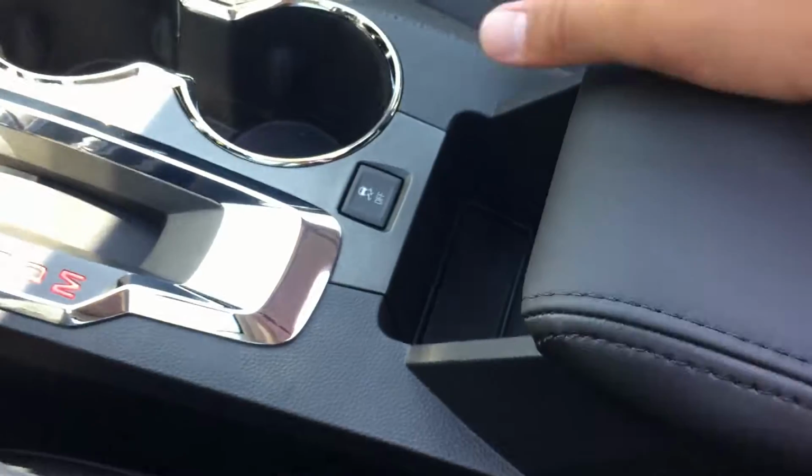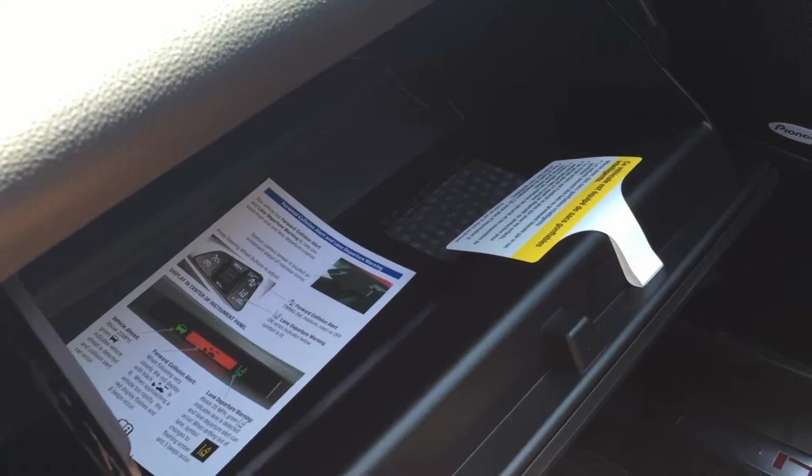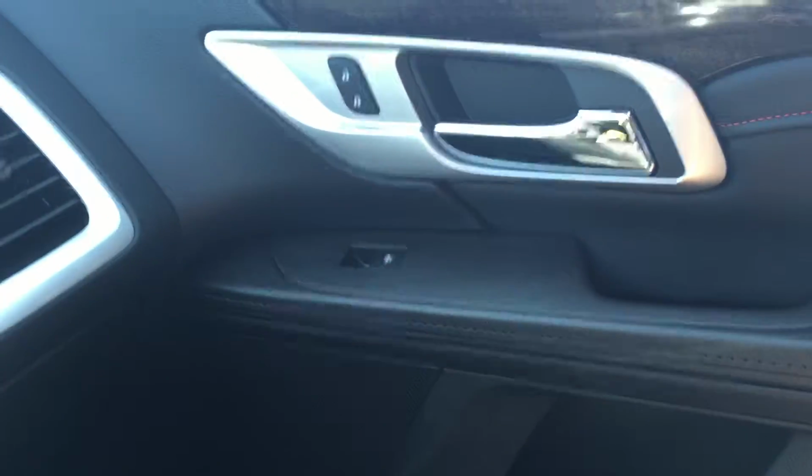Closing that now, I'm moving my way over to the passenger side. You have a nice big glove box here, which you can store many different things in. As well, on the passenger side, you have your powered windows and your power lock and unlock in a nice wood and grain trim.